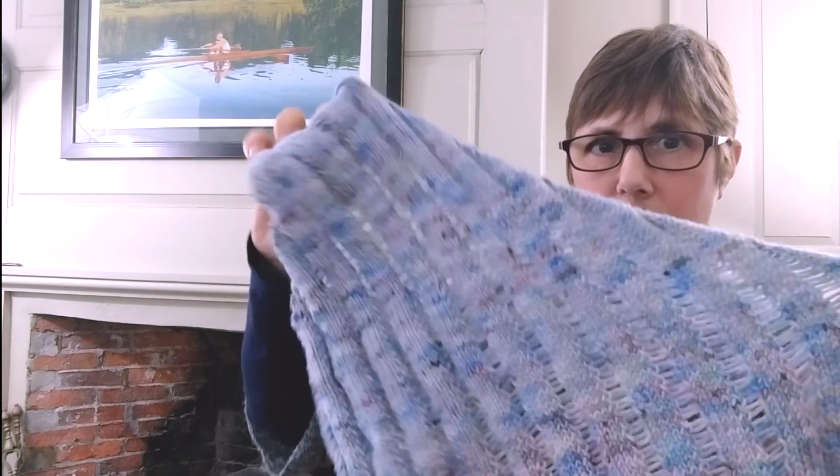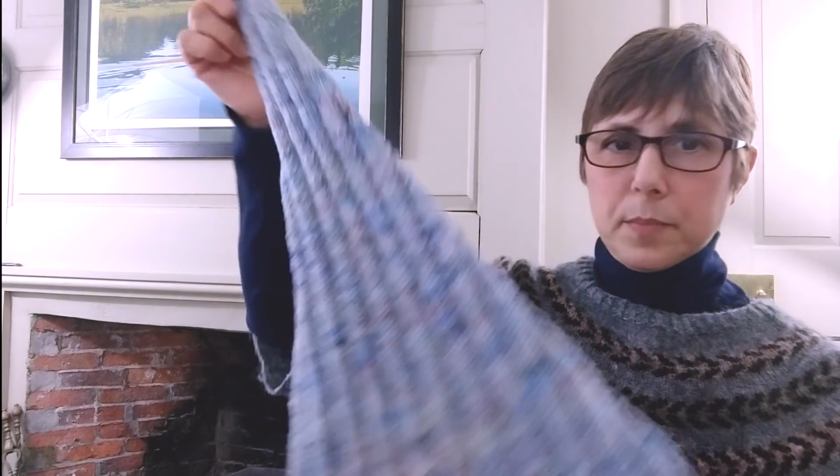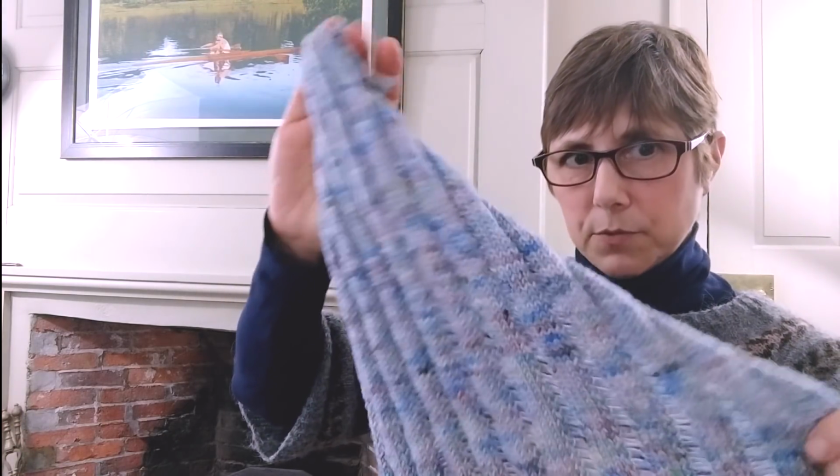So I'm going to show part of it to you here. I have not blocked all of this yet, so that's why I wanted to show this to you. I actually just bound it off last night, so it is done, but not all blocked. So here it is, and it's almost a trapezoid, so it kind of goes in this direction, and as you can see, it will block the edges out, but it is really, really super interesting.